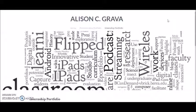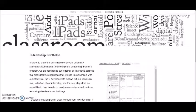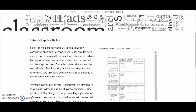Here is my internship portfolio. I have embedded my action plan for my internship that I developed. As with all best laid plans, it did not go exactly according to plan. However, I was able to help many of my colleagues make great strides in their implementation of technology in the classroom to facilitate more student engagement. We know through student engagement, they are able to achieve more concept attainment.